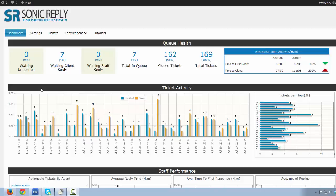The top section is very important because it shows you the status of your current ticketing queue and exactly where each ticket sits. Currently I have no tickets that have been submitted that we have not replied to yet, but the moment a client submits a ticket, it falls into this inbox for waiting unopened. And the moment that happens, the current time over here under response time analysis starts to count up. So it will tell you exactly how long that oldest ticket has been sitting there.